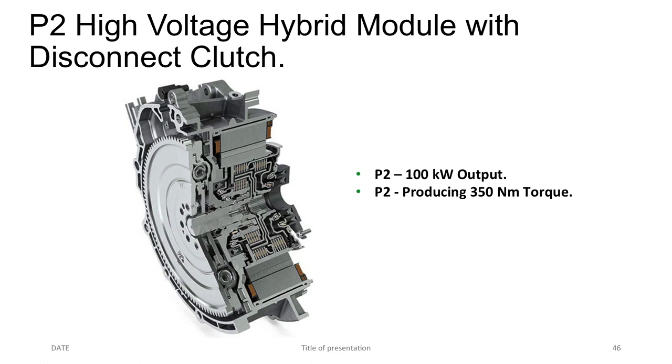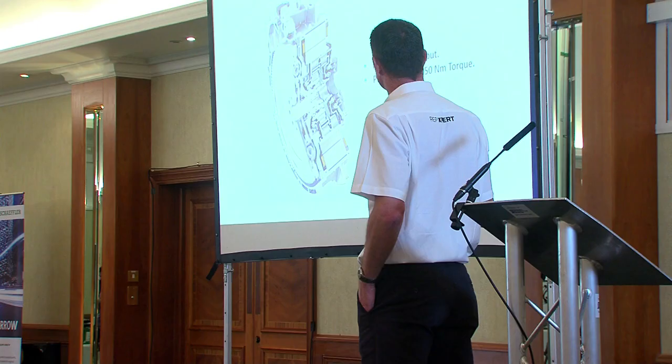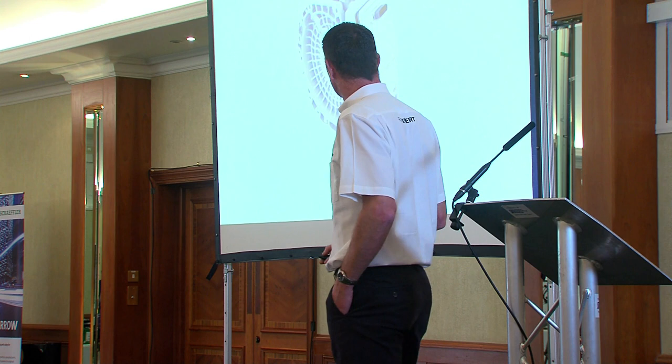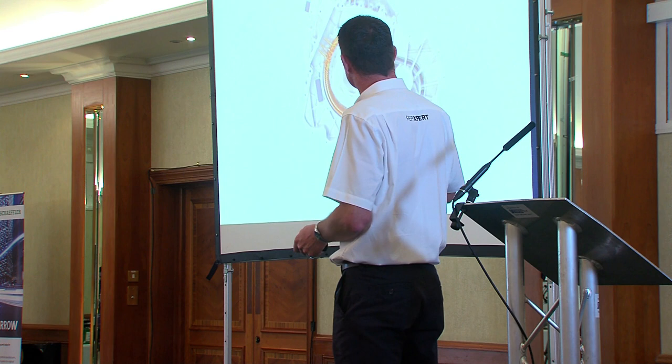So this motor here gives us roughly about 100 kilowatts of output, and produces about 350 newton meters of torque. This is just one that's been exploded, a new image that I found, thought it was quite nice. As you can see, this is obviously on a front wheel drive car, so you can see where the drive shafts are going to be coming out.